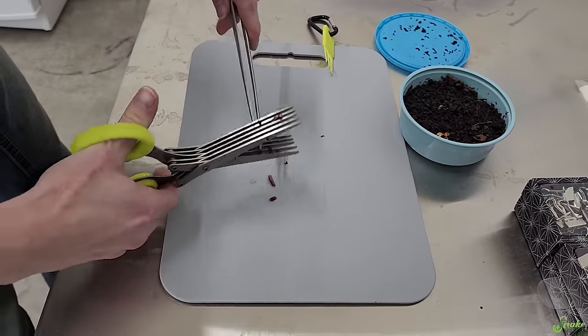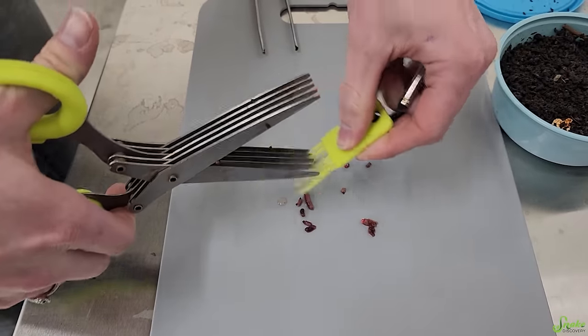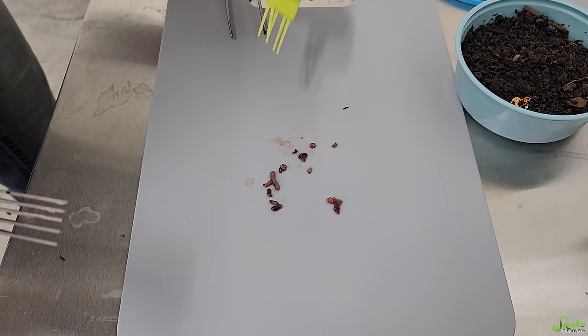And you can get really teeny tiny pieces very quickly. You scrape it out. Just like that. And there you go. You got a bunch of teeny tiny worm parts. Let's see if they want it.